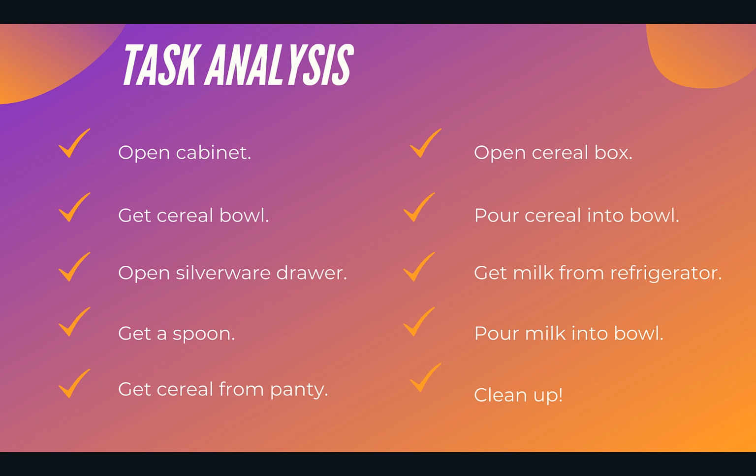Next, get cereal bowl. Now, open silverware drawer. Next, get a spoon. Then, get cereal box from pantry. Open cereal box. Pour cereal into bowl. Get milk from refrigerator. Pour milk into bowl. Finally, clean up and put cereal and milk away.